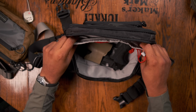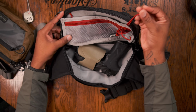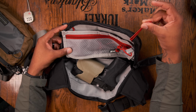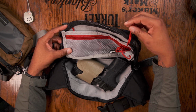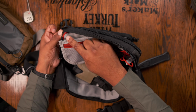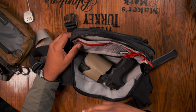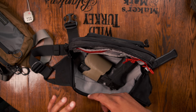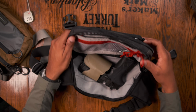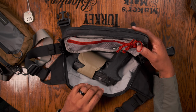So this is something that's just included. This also includes additional pulls and zippers, which makes it a little bit easier for you to get inside this pack. Whereas if you wanted to, you can leave these. Same thing here. You can use this to retain any magazine pouches or holsters that you have inside to keep those from coming out. If you're pulling stuff out, you can use those to loop together to keep those items from pulling the actual holster out as well.